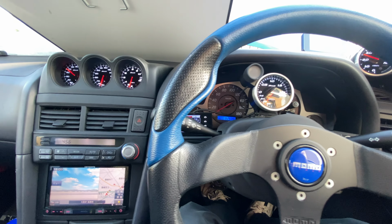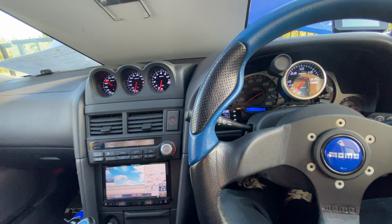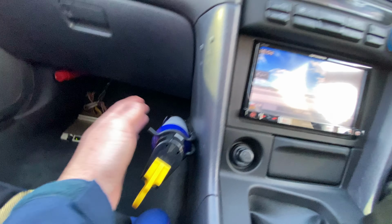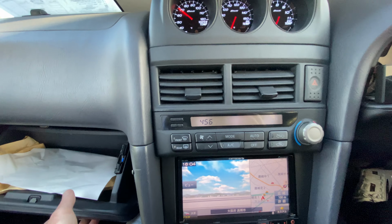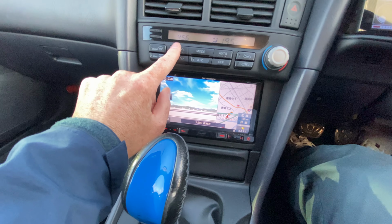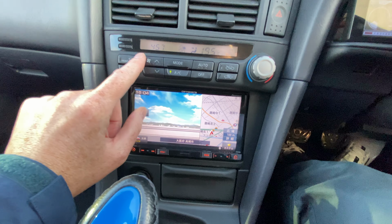Alright, I don't want to turn the wipers on because the bonnet is open. This has screw holes, and this fire extinguisher is probably screwed into the console as well. Alright, mode. Aircon. Oh, that's stiff. It's loose, but it works.